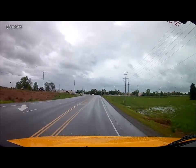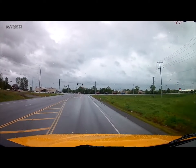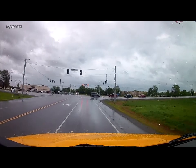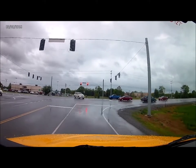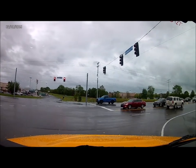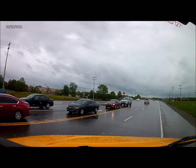I really don't know why. It feels like it's in the front end of the truck, though. So, this is going to be a lot of fun. And it's starting to rain. Of course, you can tell by the road that it's already been raining. So, again, a whole lot of fun.